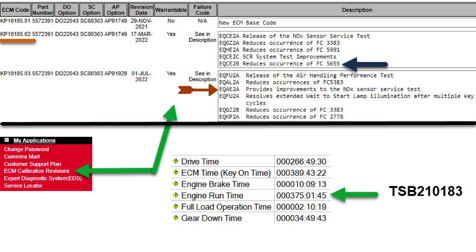So if we take a look here, it actually provides improvement to the knock sensor service test. Now this is a 2450, so there's a coupled knock sensors test. One is a static test where the engine just cranks and it's checking the bias of the knock sensor. And then you've also got the knock sensor test as part of the active SCR system test. I'm not sure which one it actually addresses. Maybe it addresses both. On the bottom, you see engine runtime 375 hours.